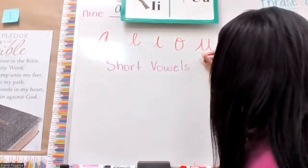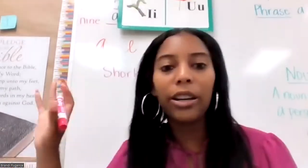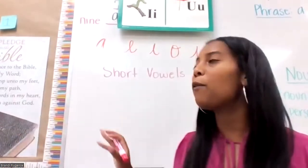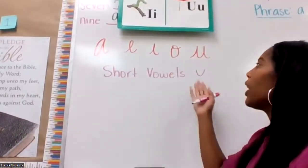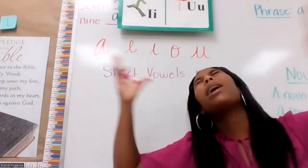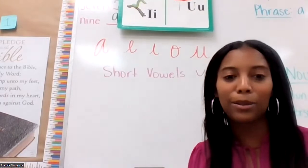And so that's why we mark short vowels with the smiley face. Anybody else short in here? I'm short, guys. I am. So, therefore, the short vowels have smiley faces because they're like, yes, we are so happy to be short, so we will mark them with a smiley face, okay?